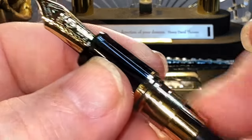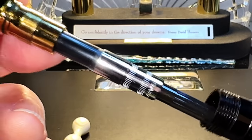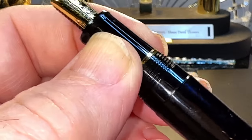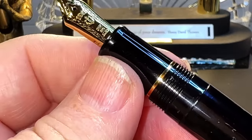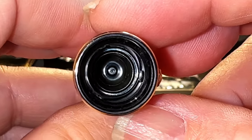The top of the metal nozzle has a small O-ring right there that you can feel engage with the barrel on that last turn and keeps the section from unscrewing. The inside of the cap shows a black plastic cap liner to keep the nib from drying out.